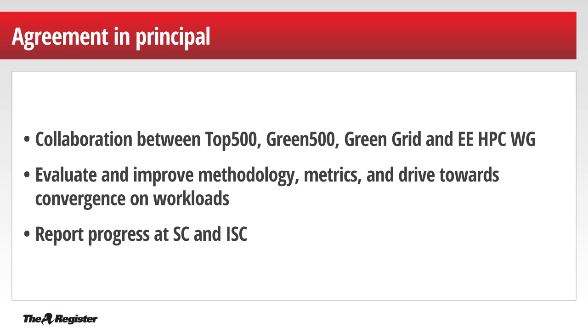And we've been going now for actually about 2 years, and reporting regularly at both supercomputing and ISC, and we'll be talking more about that in a minute. And I guess something I'd point out here is it's not like these four main parties plus the vendor community and everybody else, it's not like they're at odds here.